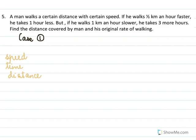So in this sum we see that there is a man walking with a certain speed. So let the certain speed be x kilometer per hour. And it takes a certain time, say y hours. And distance is speed into time. So the distance here will be x into y.